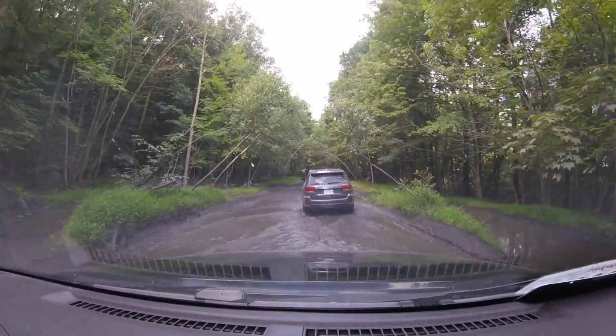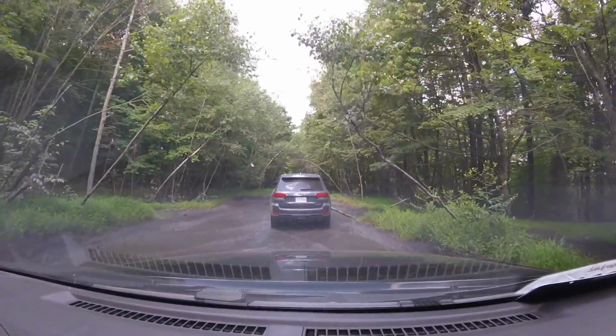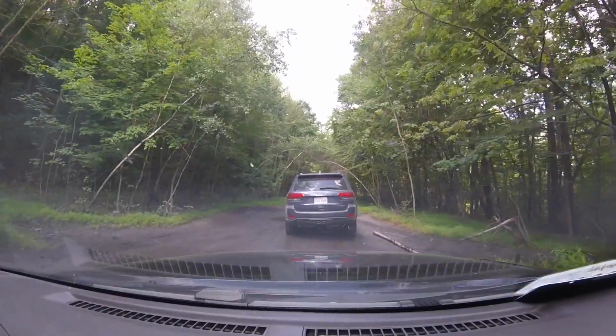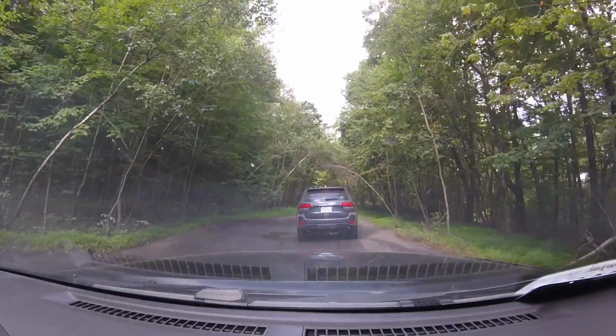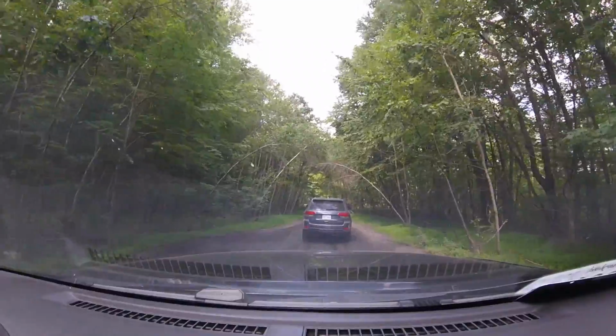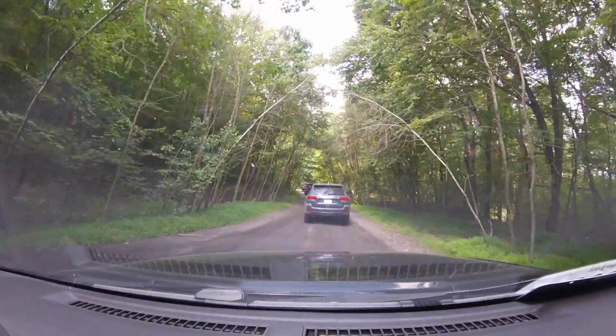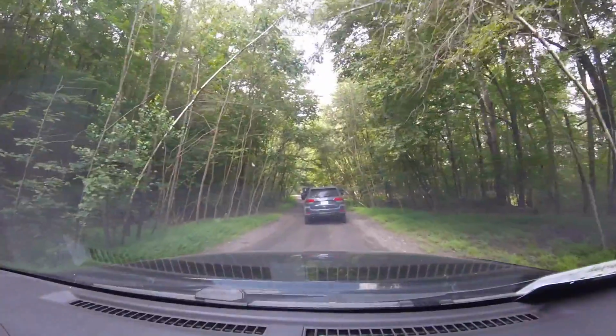But the other thing you need to be aware of as you start to go off camber or round turns, then those trees coming into the trail could end up hitting the top of your vehicle if you don't give them sufficient wide berth.